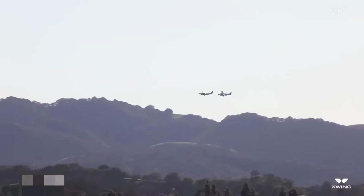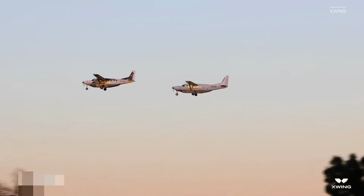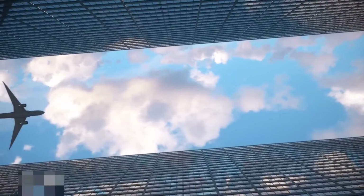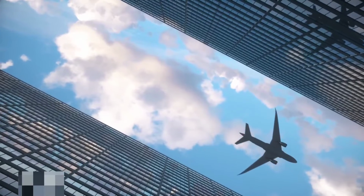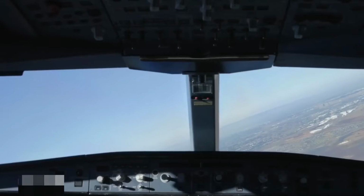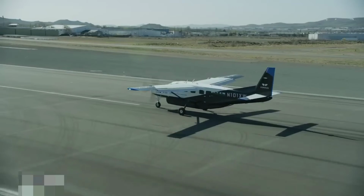Mark says a fleet of self-flying cargo planes can reduce costs and improve accessibility for small communities around the world. But it could also be a stepping stone to help pave the way for autonomous passenger flights. Let's face it, people are still getting used to the idea of letting their cars do the driving. Convincing them to take the pilot out of the cockpit at 30,000 feet will likely be even harder.